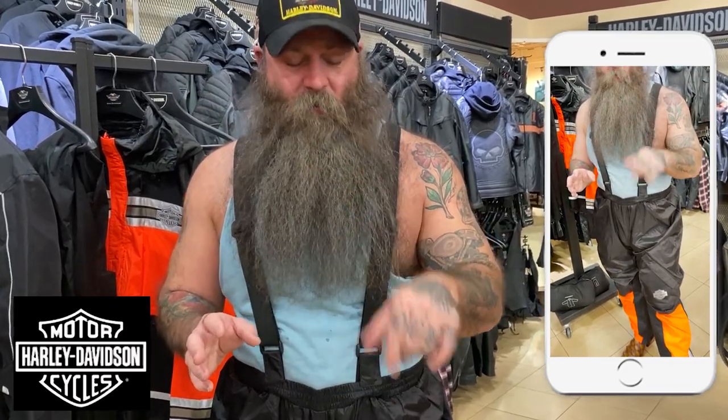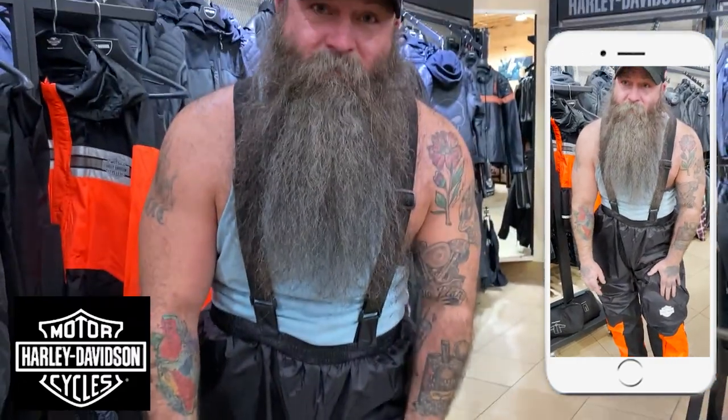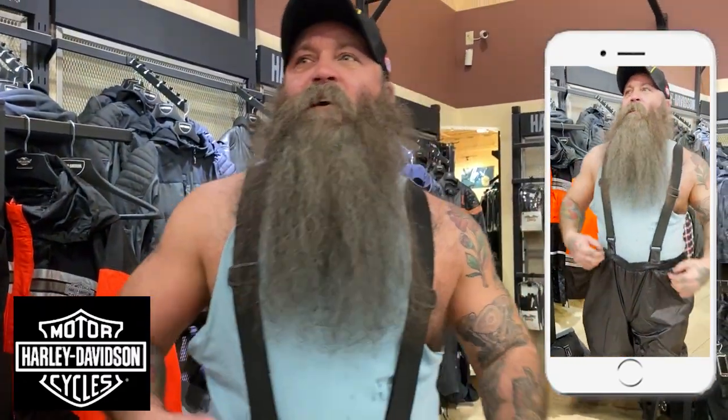The biggest thing that I like about it, the two things I really like about the Harley-Davidson, is the reinforced material here and the pocket. There's no doubt about it. And I think the bibs are pretty well suited for me as well.